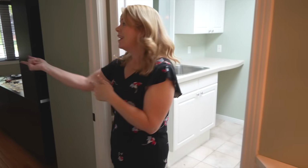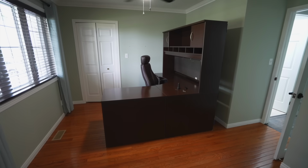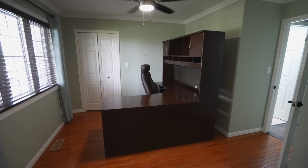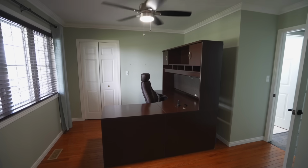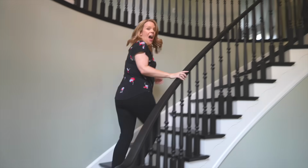Right off the laundry room and off the front door is Joe's office. It's a little bit dark. We need to add some maybe lamps in here, but it's great. He's not gonna be in my space. He has his own office space because Joe works from home too. Now, I can't wait to show you upstairs. Come with me.